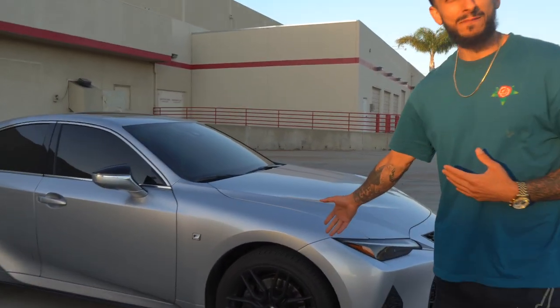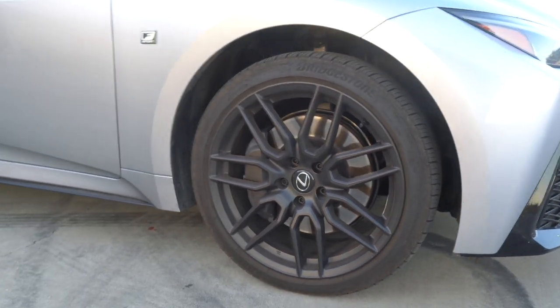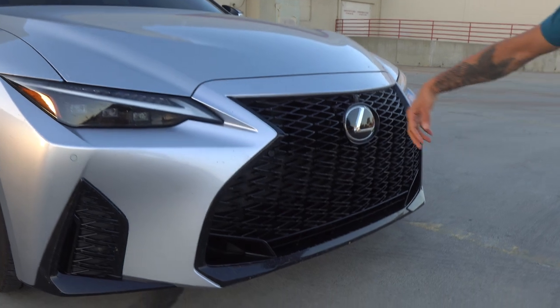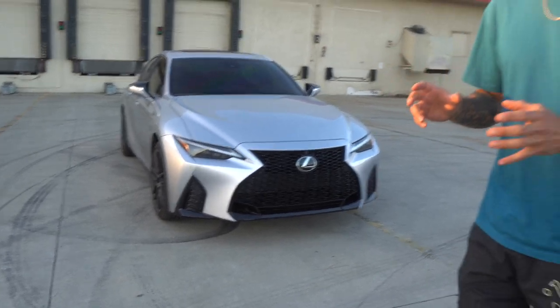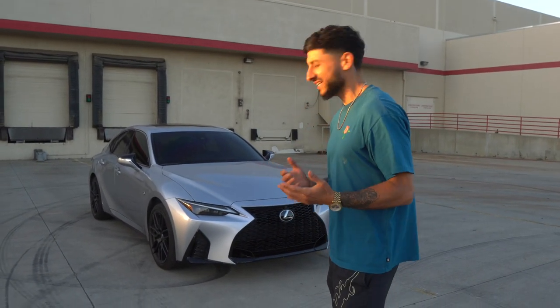As you can see, this specific model, custom order, came with the BBS wheels on it. That is an expensive option to get. It has the big black grille on it with the Lexus logo right there in the front. The front of this car is pretty damn sexy, if I do say so myself. I've always liked the look of Lexuses, if that's the correct way to say it. I don't know, you guys can let me know in the comments.